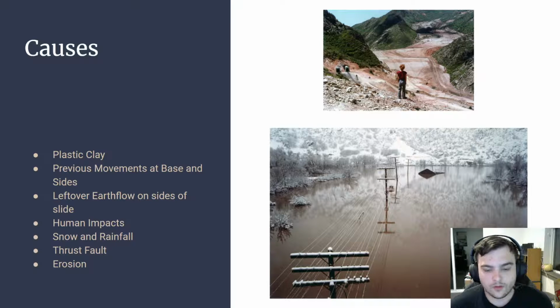There were previous movements at the base and sides, just smaller landslides. This also contributed to the leftover earth flow on the sides of the slide. This basically caused a much larger slide mass, as well as a larger shear stress due to that mass.